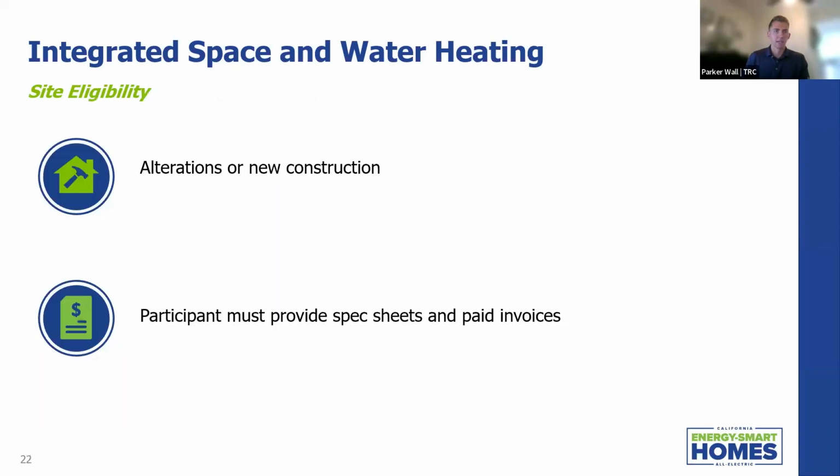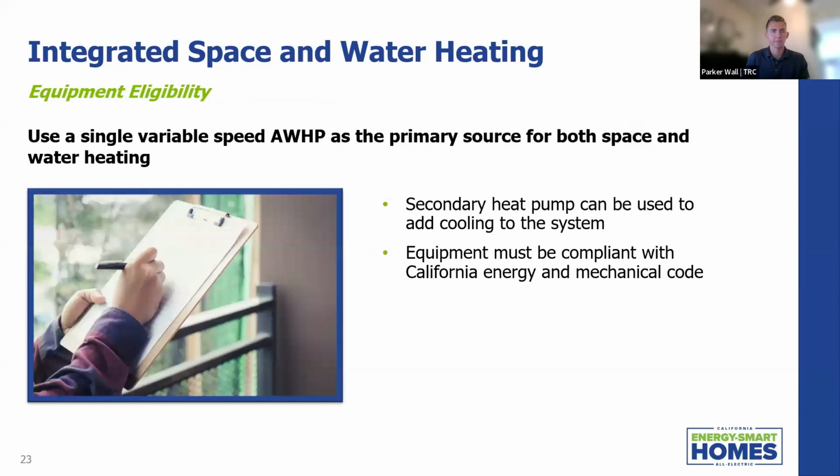All right. They can be installed in alterations or new construction, and the participant must provide spec sheets and paid invoices. The eligibility, again, must use a single variable speed air-to-water heat pump as the primary source for both space and water heating. We are going to allow a secondary heat pump that can be used to add cooling to the system for those systems that are set up for just heating and water heating. We're allowing a secondary heat pump that can be used to add cooling. The equipment must be compliant with California Energy and Mechanical Code.